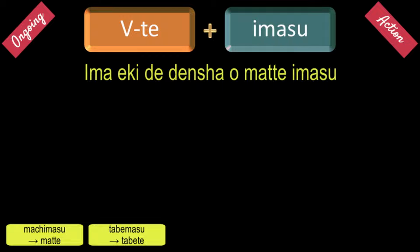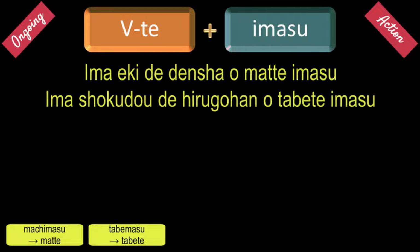Tabemasu means to eat. The te form is tabete. By adding imasu to it, we will get tabete imasu, which means eating. So, if you are eating lunch in your cafeteria or canteen now, then you can say, 今食堂で昼ご飯を食べています。Let me give you another example.